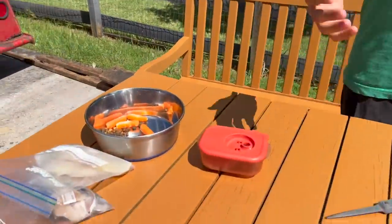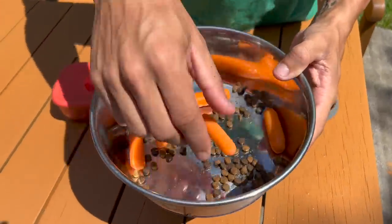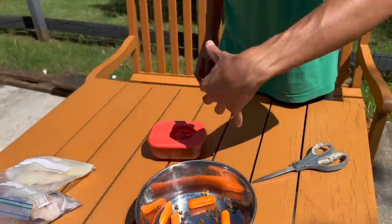But before we do that, what we do every single day here on the ranch, around lunchtime, we prep their food, and this is the time that they're really, really hungry. So inside of their bowl already, we have a little bit of kibble. We have some carrots. Sometimes it's carrots, sometimes it's green beans, sometimes it's blueberries. We mix it all up every day.